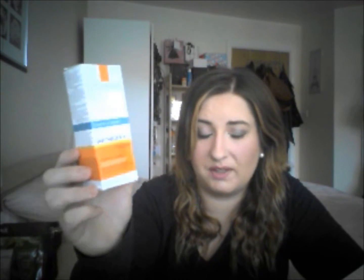This is really nice. I applied it twice, put my makeup on over it. My makeup was absolutely fine, didn't really affect it. It wasn't any more shiny, and I didn't get sunburned on my face, which obviously meant that it provided good protection as well because we were out in the sun quite a bit, just walking around Paris. So really, really highly recommend that.